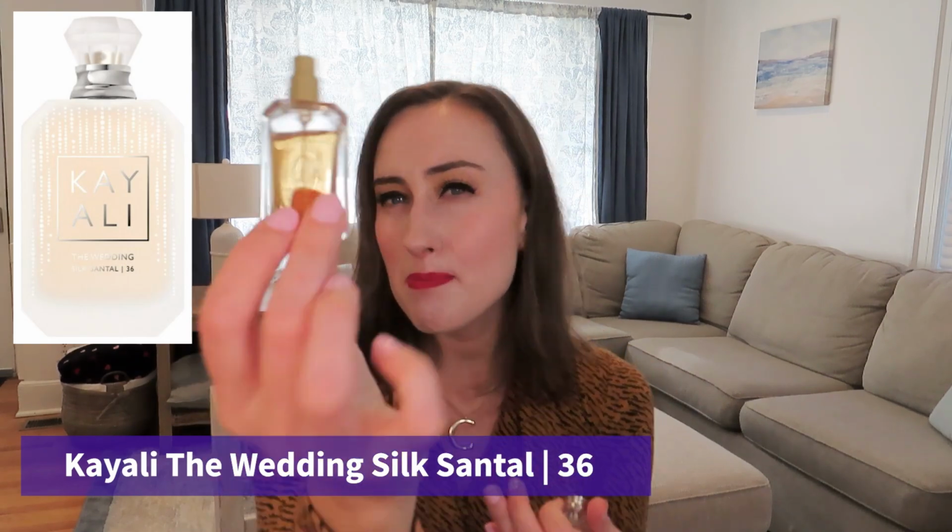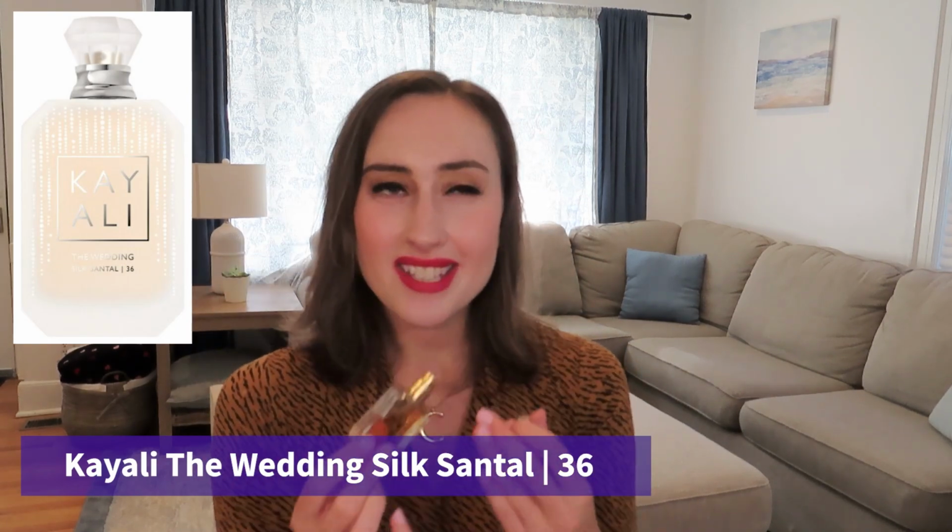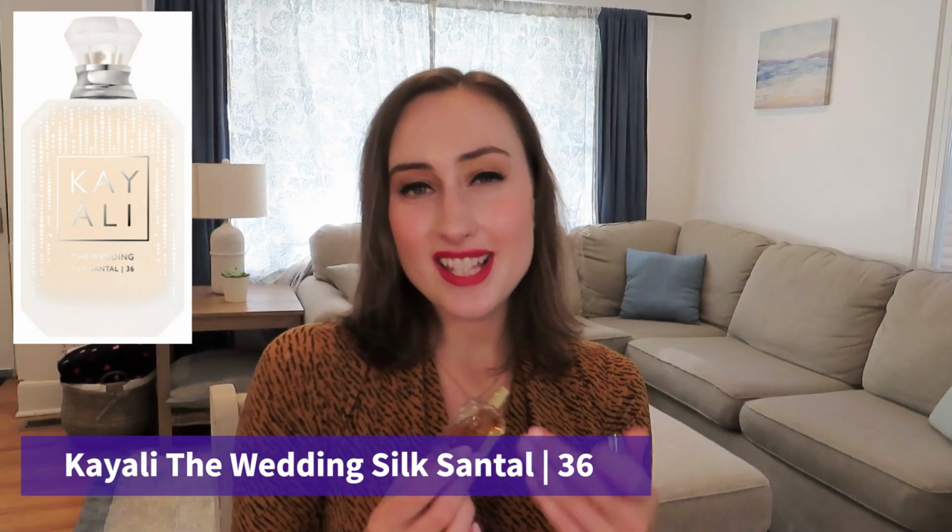It smells kind of like the color, like baby pink. It's romantic, it's feminine, it is complex. I think it's a really classy, unique perfume. Definitely, I could see wearing this as an attendee to a wedding, if not wearing it in the wedding. I think it doesn't hit my emotional trigger points, which is why the others are above it, but this is a solid, gorgeous perfume, and the performance, of course, is excellent. So that is the Wedding Silk Santal 36.